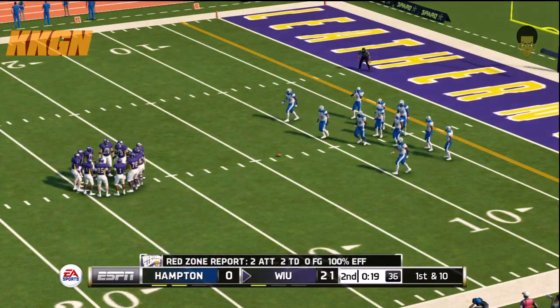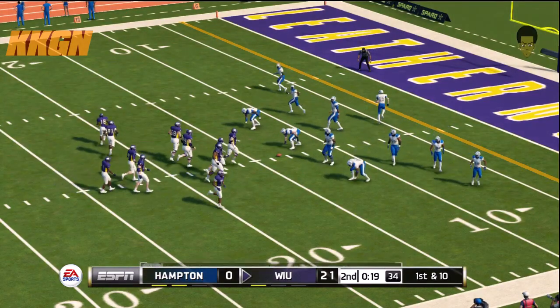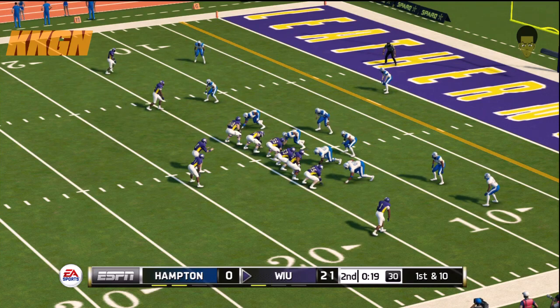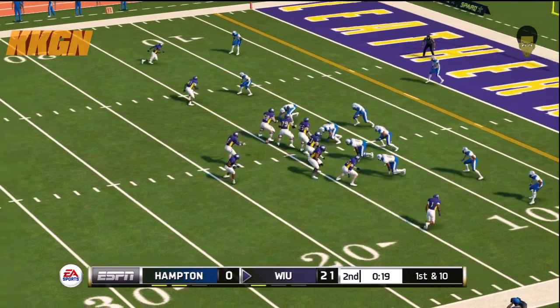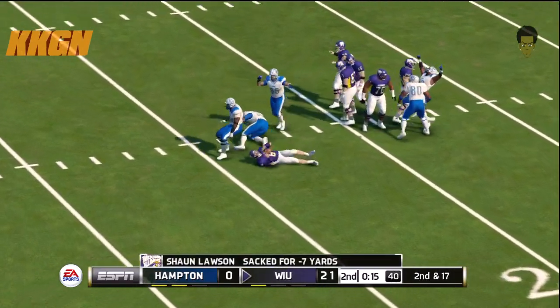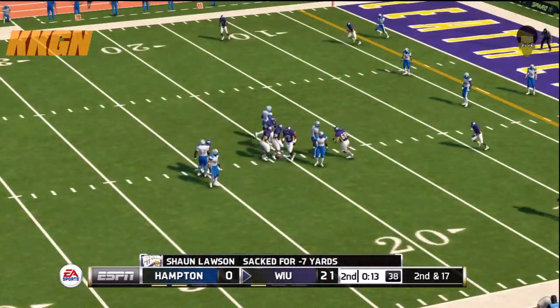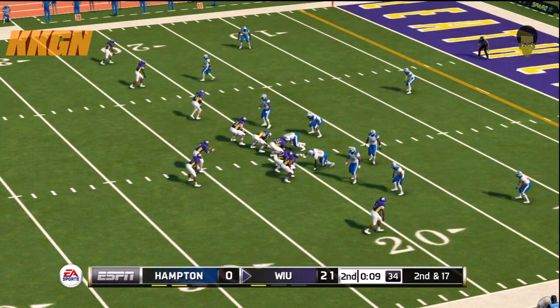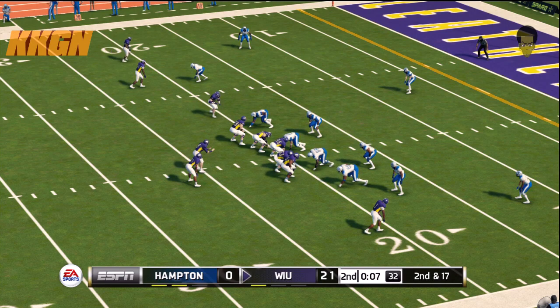Now it's first and 10 with the defense trying to regroup after giving up the big pass. And he's going to be sacked. That's the quarterback. That's a loss of 6 yards. That'll make it second and long. They'll spread the field with five wide.